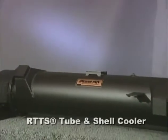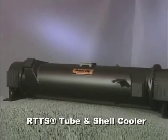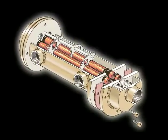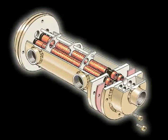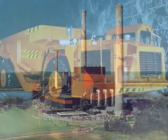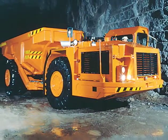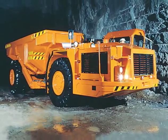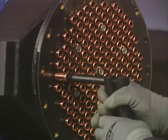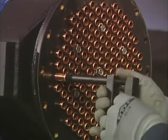The Mesabi RTTS tube and shell cooler uses rubber seals to create a totally flexible bundle that prevents leaking by absorbing thermal and mechanical stresses. The RTTS is for both in-plant and mobile equipment and can be made to almost any configuration of diameter and length. The RTTS is dismantled and reassembled using hand tools available from L&M.